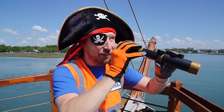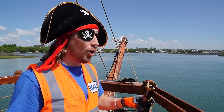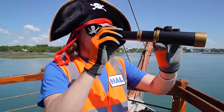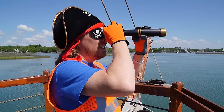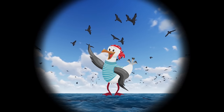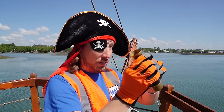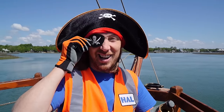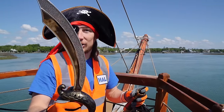My friends, we're having such an awesome day on this pirate ship, and dressing up like a pirate too. Got my telescope here. Maybe we can see across the horizon out on the open sea. What is that? Is that another pirate ship? Oh, no, it's just a seagull. And we got our pirate hat on. And look, our patch. It's pretty cool. And look at this. It's my pirate sword.